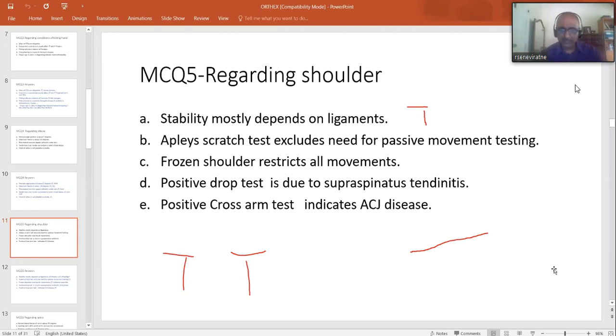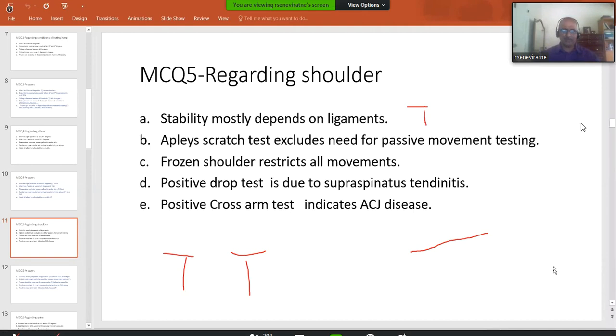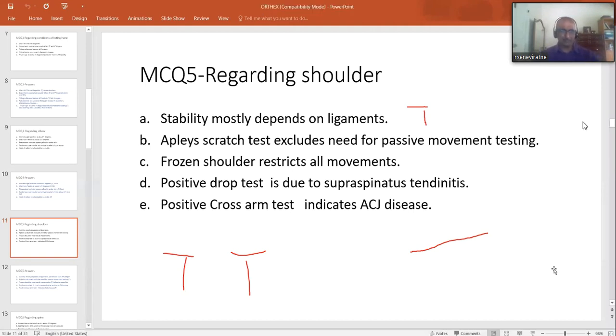They are common names, right? Painful arc syndrome is due to supraspinatus tendinitis and positive drop test is due to supraspinatus tendon rupture. Because shoulder problems are very common, you must know it's a joint which does not tolerate immobilization very much. If you immobilize for 2-3 weeks, you will get one of these various problems.